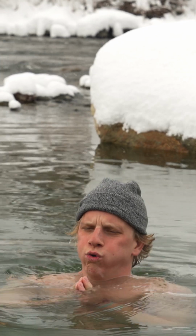But the thing about cold is you don't want to overdo it, because cold can shock the system a bit. You want to be mindful. You want to make sure that you tolerate it.